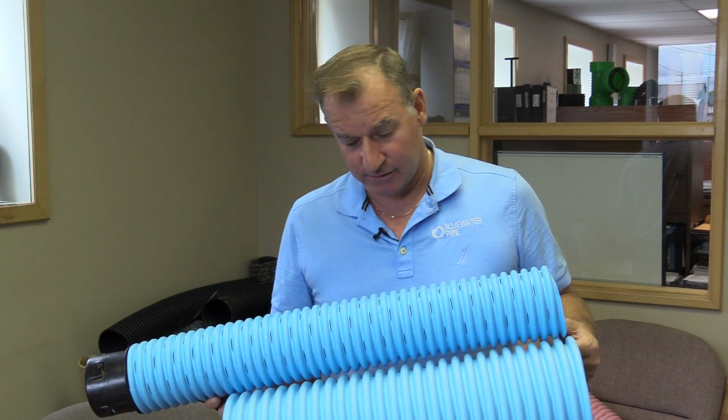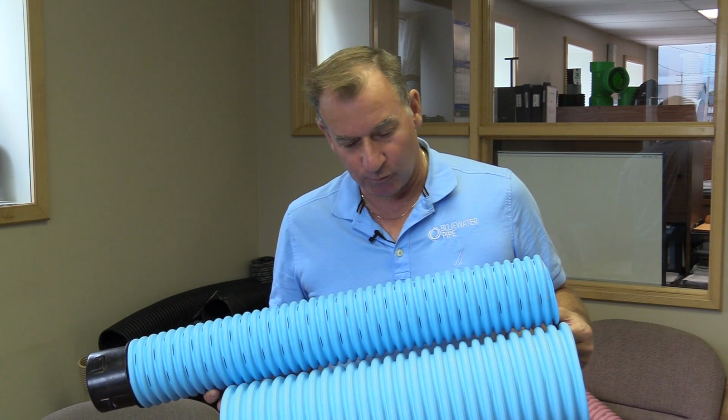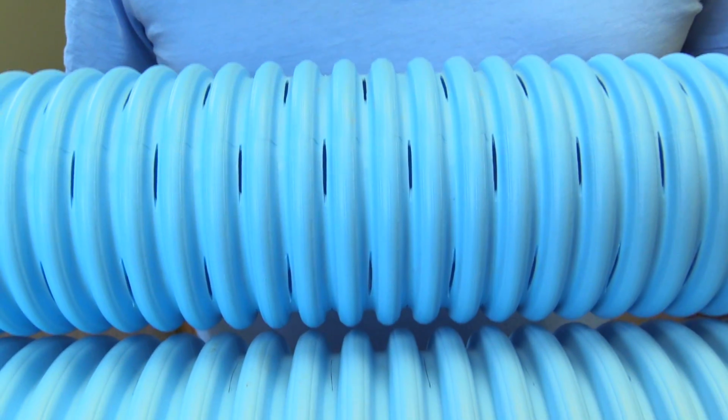These two pipes have different slot sizes. The one on the top is our standard slots used in clay. The one on the bottom, believe it or not, does have slots in it. It's more like a razor blade that makes the cut, and it's what we call our sand slot.